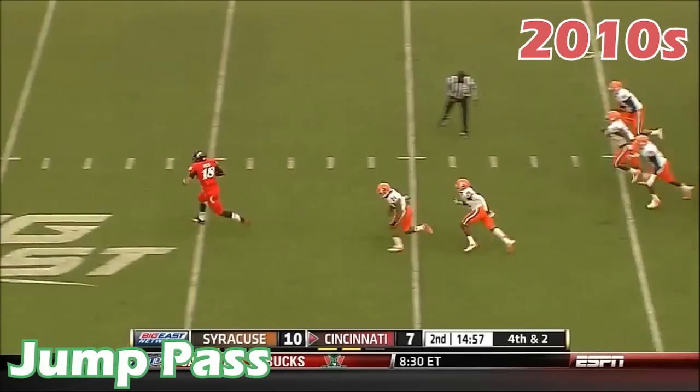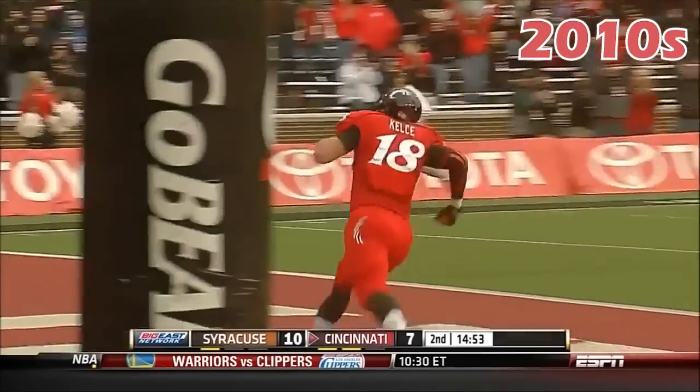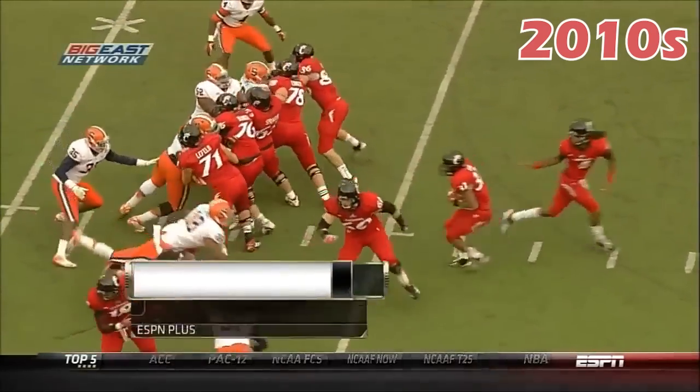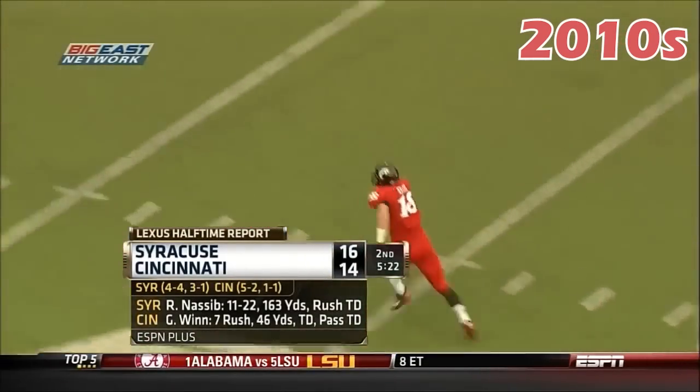Lou, look at George Wynn with the jump pass. That was impressive. That was an innovative play. Never seen it before. And if he's right-handed, that was really impressive. Travis Kelce caught it. Mark, you're scowling. If he was right-handed, innovative play, never seen it before.